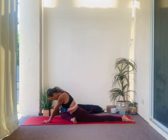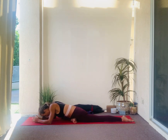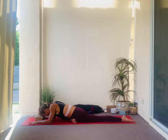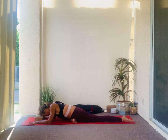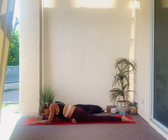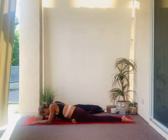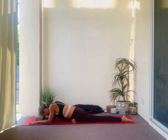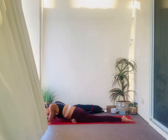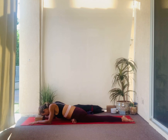Eventually, some of us might come into a deeper expression here. Maybe coming onto the forearms, resting our forehead to the block here. But continue to press to the top of the back foot, square the right hip back, left hip forward. Exhale longer than the inhale.